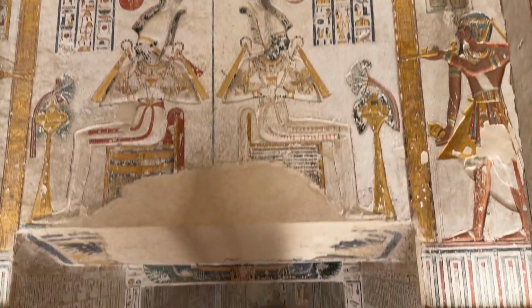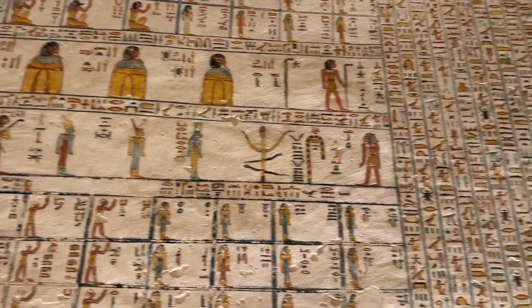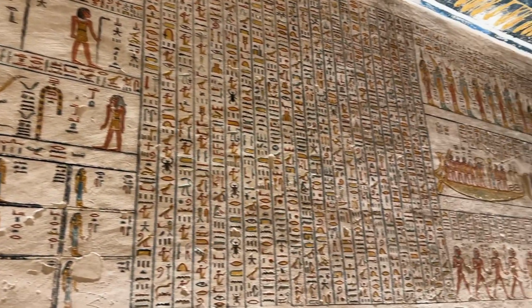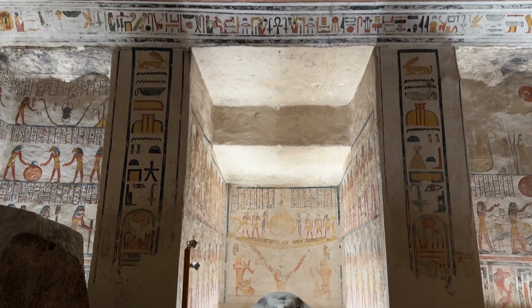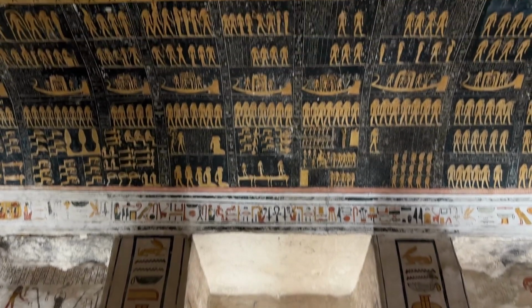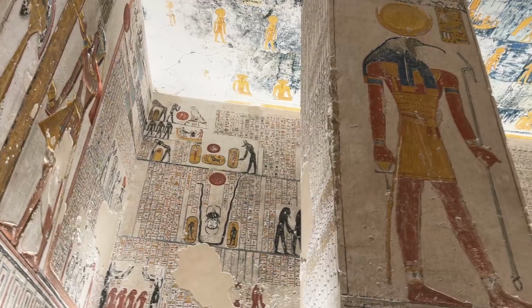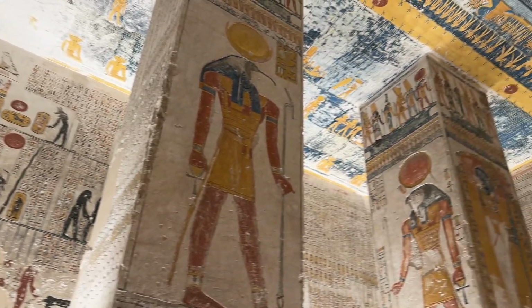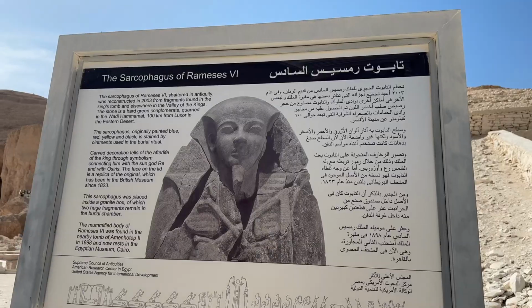However, the tomb itself is not as big as some of the other ones and it's not as well decorated, or maybe it was, but it's not preserved as well. But as I said, what you're paying for is to see it's because it's King Tut. These clips are from a mixture of other tombs that we visited.